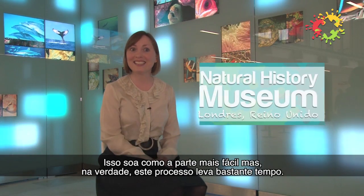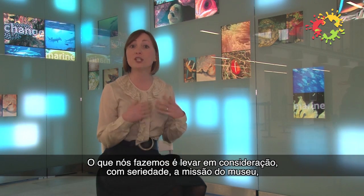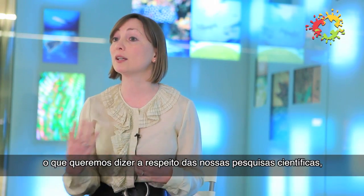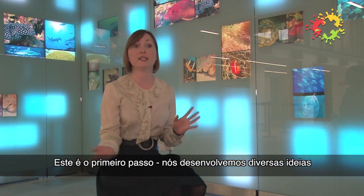The first step is really coming up with the ideas. It sounds like the easy part. It actually takes quite a lot of time. What we do is we look very hard at what our mission as a museum is, what we want to be showing people, what we want to be saying about our science and our research, what we want to bring out of our collections. So that's the first step, and we come up with a lot of ideas of what we could do exhibitions on.